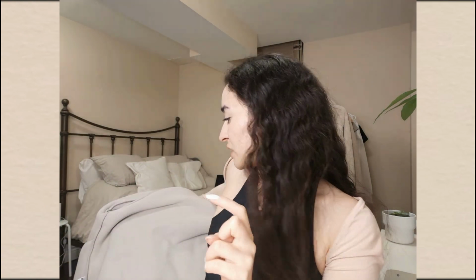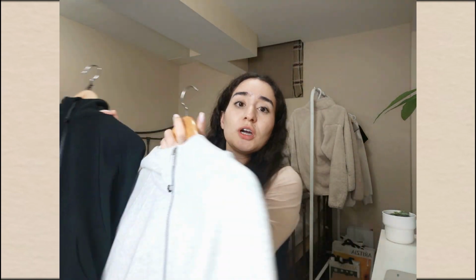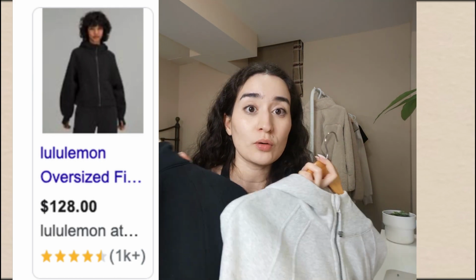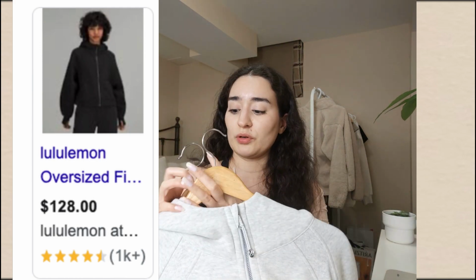Okay, and the last two most expensive pieces that I have, in terms of do I think it's worth the splurge? So last year I picked up two Scubas, the Scuba Oversize from Lululemon. Do I think that these were worth the splurge? That is a very tricky question. I think one is worth the splurge. I shouldn't have gotten two, not because I feel bad. No, I love them both.